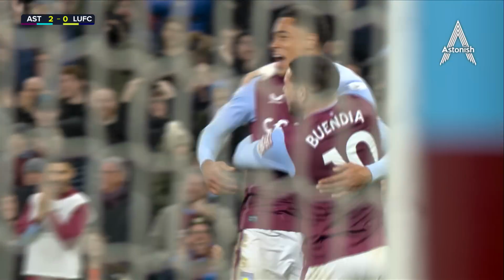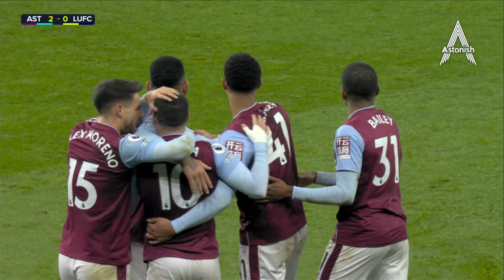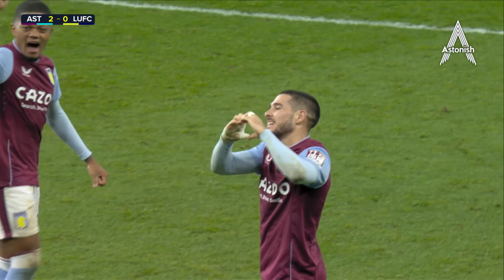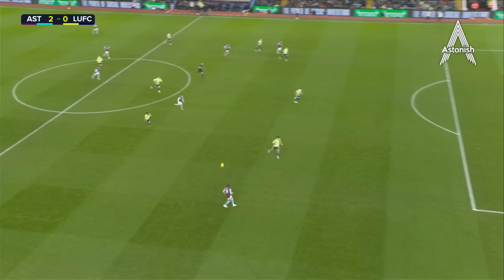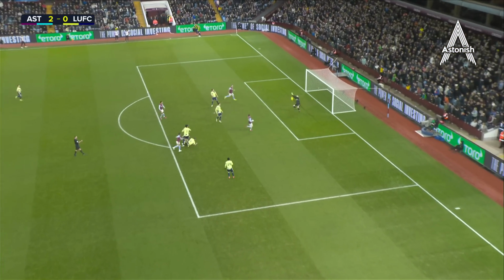And Buendia's follow-up header means that the home team are now two in front as Meslier squares up to Villa man on the edge of the box, Ashley Young. And Leeds will be devastated there because they created so many good movements going forward, and now at 2-0 this looks like the tallest of tall orders.